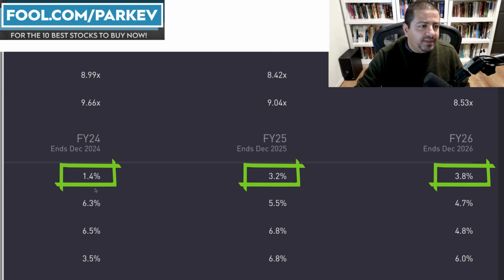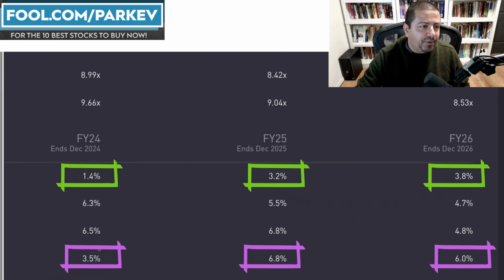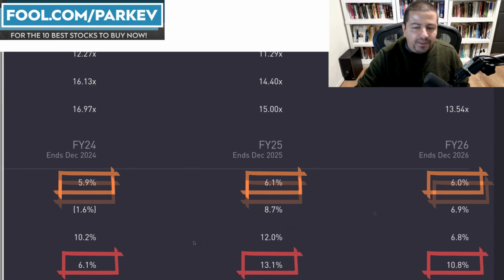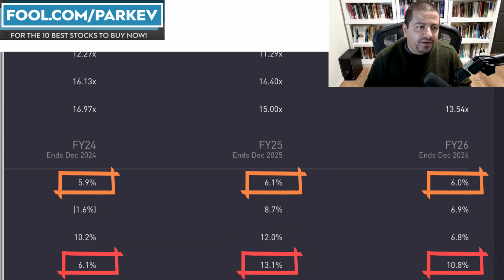For 3M, revenue growth is expected to be 1.4% in 2024, and increase to 3.2% in '25, and then increase again to 3.8% in '26. Earnings per share, meanwhile, are expected to grow from 3.5% in '24 to 6.8% in '25 to 6% in '26. For RTX, meanwhile, revenue growth is expected at 5.9% in '24 and then 6% again in '25 and '26. Earnings per share, meanwhile, is expected to increase from 6.1% to 13.1% to 10.8% in '26. So in terms of outlook and prospects, RTX has better both revenue and earnings per share prospects over the next 2 to 3 years.